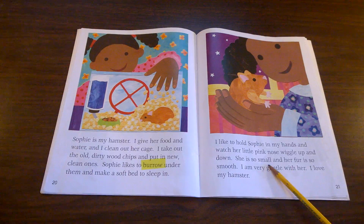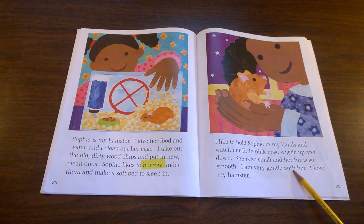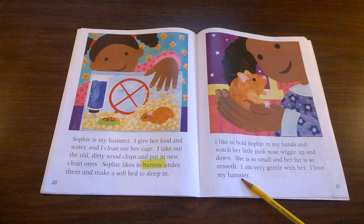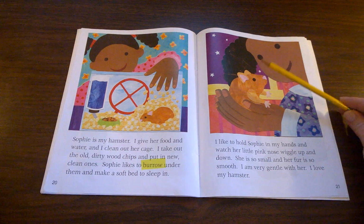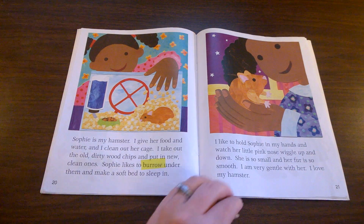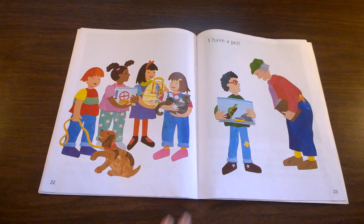I like to hold Sophie in my hands and watch her little pink nose wiggle up and down. She is so small and her fur is so smooth. I am very gentle with her. I love my hamster. Do you think Sophie the hamster should win the pet show? Who's up next?